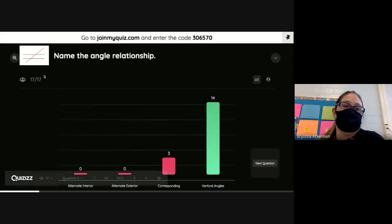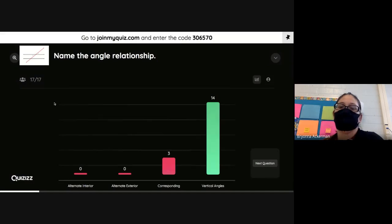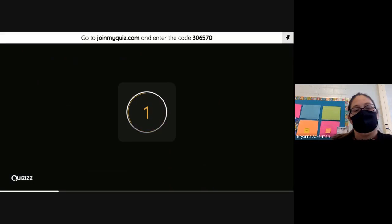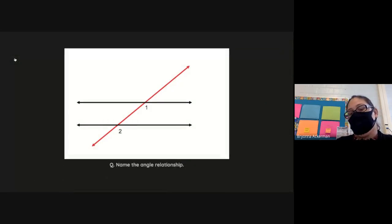Okay, so it should be vertical angles. Vertical angles are across from each other. They're on the same parallel line. They're not on opposite parallel lines, okay? So I can cover this bottom parallel line and it doesn't matter. I have the two lines that intersect, that red line and that top black line, and then they're across from each other, okay? So those are vertical. Okay, name the relationship.